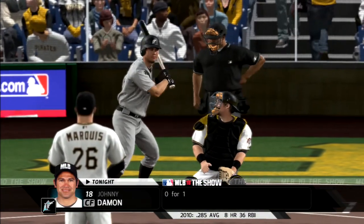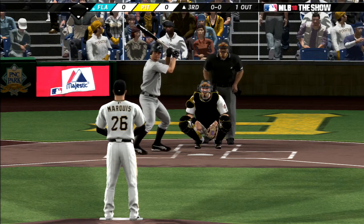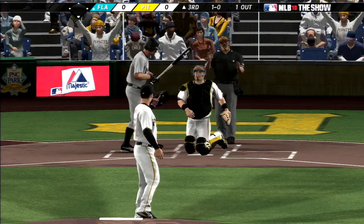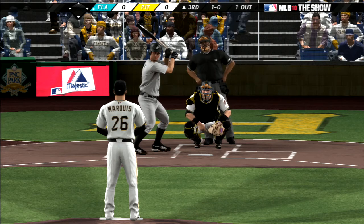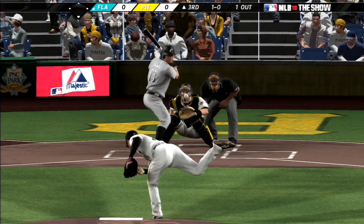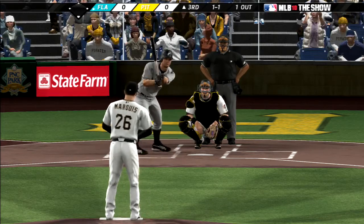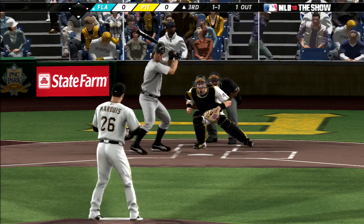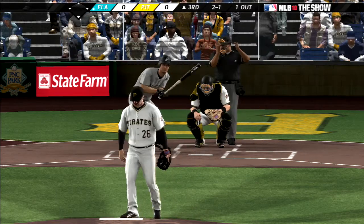Leadoff man retired now for Johnny Damon. And this is taken outside for ball 1. Both teams with just 2 hits apiece thus far. And a good heater as he just watches this, a ball and a strike. Yeah, good crossfire action on the fastball there. Two and one. Horrible call. That was a strike.